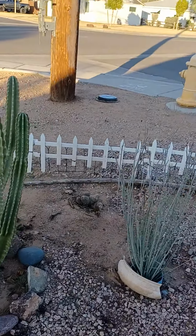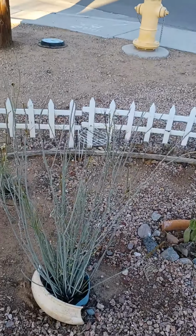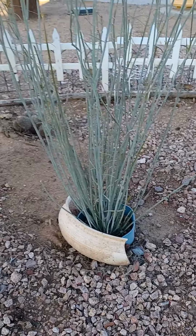Then I got some just pretty guys over here. This is the desert milkweed.